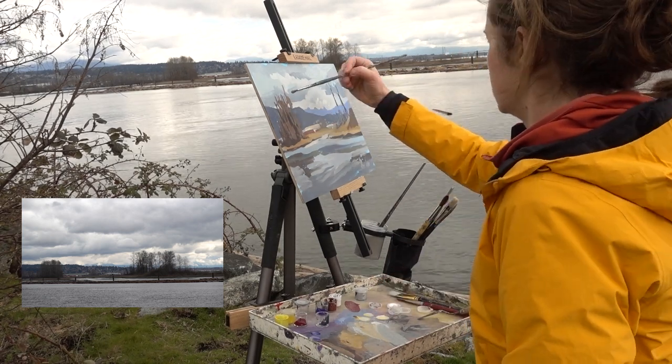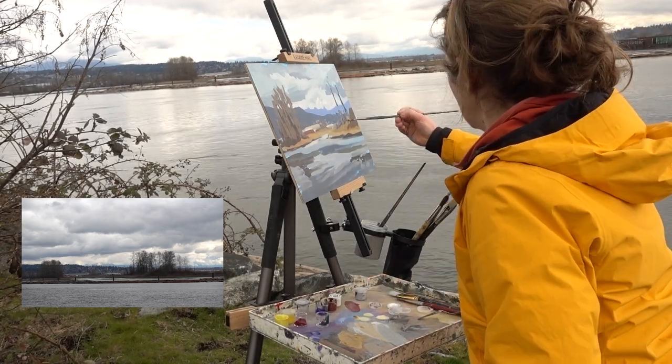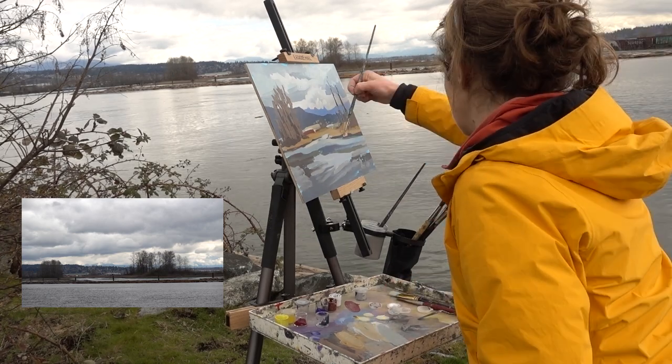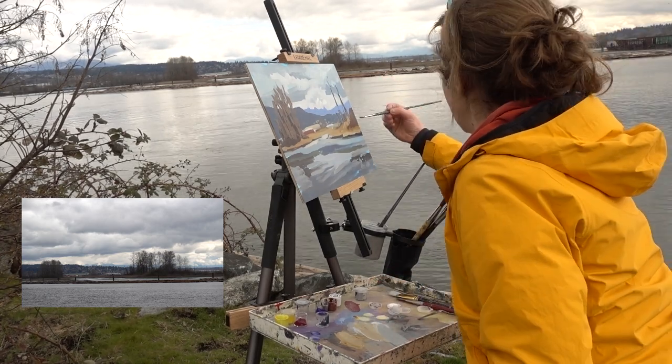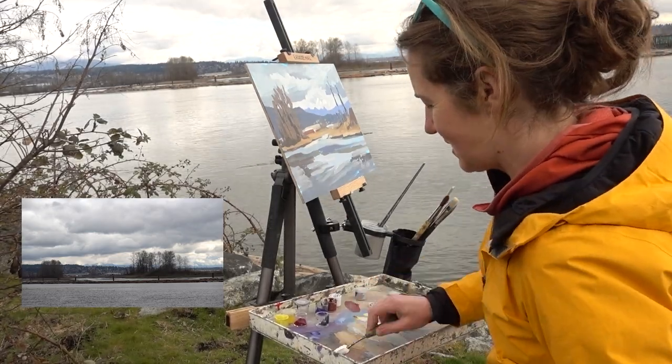So now I'm adding in a few more trees. So I like when you can't tell what I've painted first or second. And so you'll have some of the mountain is overlapping the tree brush strokes, and then some of the tree brush strokes are overlapping the mountain. So if you tried to reverse engineer the painting, you can't tell.